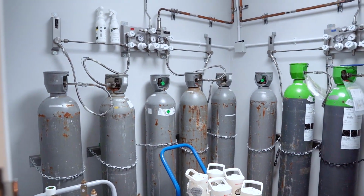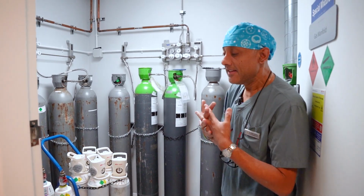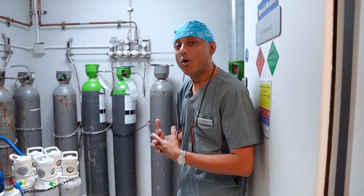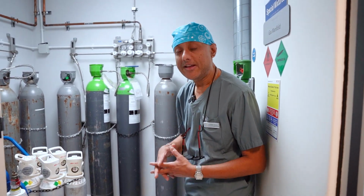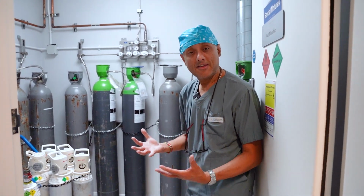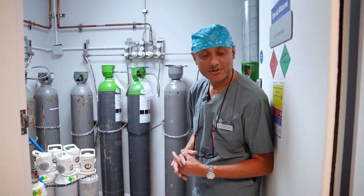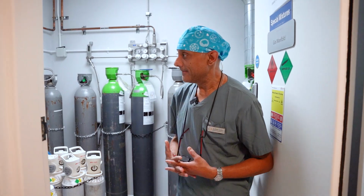These are very important in the care that we deliver, because all the incubators that we run and even the anesthetic machines that operate all work on medical gases. So for example, in the laboratory, we need carbon dioxide, we need nitrogen in order to run the incubators, and in theaters, we need medical grade oxygen to keep the patient ventilated during the anesthesia.